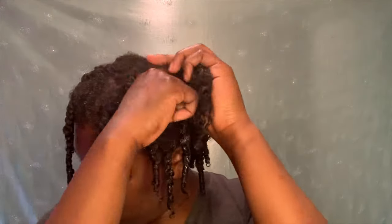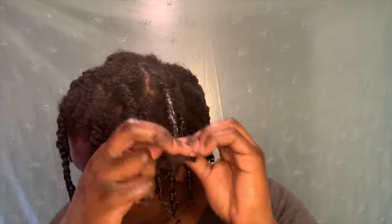I kind of want effortless curls, so most of my twists are going to be pretty big. I'm going more towards a chunky twist because I like that effect on my hair personally.